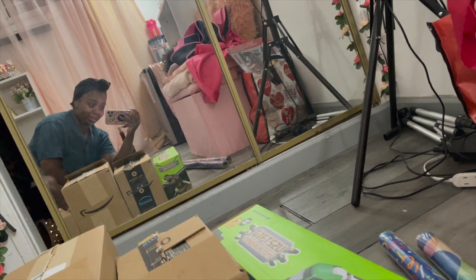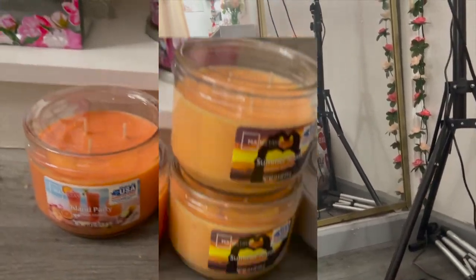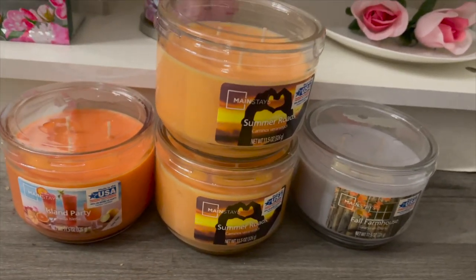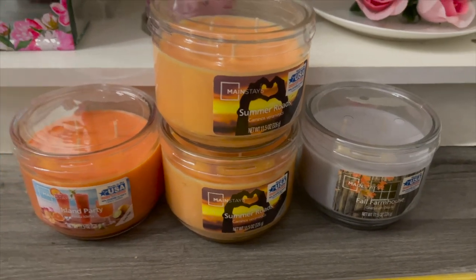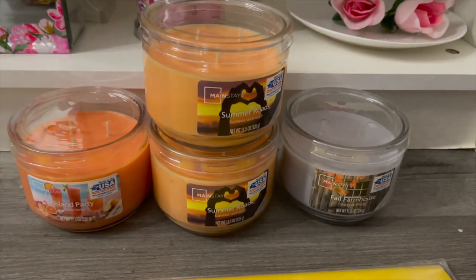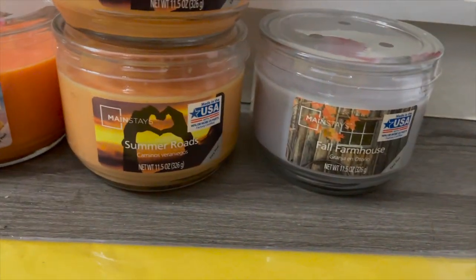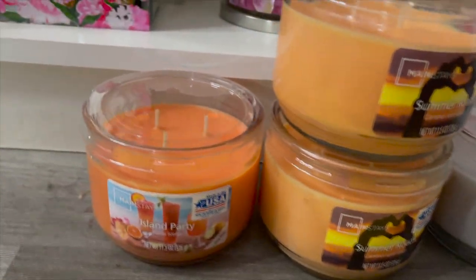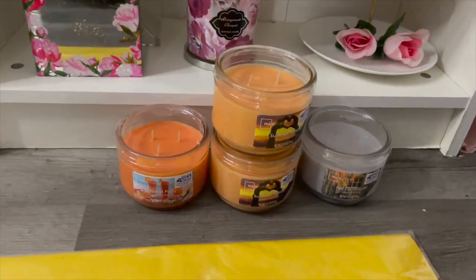I had to do so much and I'm still not done, but I just wanted to come on here and say hey. So hey. Also, I'm currently obsessed with these candles from Walmart. These are my favorite scents, plus the ones that I showed you guys in the last vlog. But yeah, I think these are new ones. This Fall Farmhouse and this Summer Roads. And I've never seen Island Party either, but they smell delicious. So go check it out at Walmart. I just want to share that with you guys.